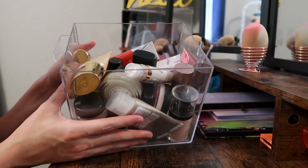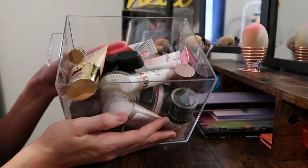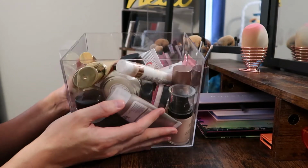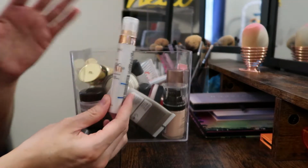Alright, as we get started, the lighting in here is not great at the moment, plus I'm not sure how to film this in this room, but these are all my primers. I'm going to go ahead and pull out a couple to use for the next month or so. I am currently panning this Magic Blooming primer, so that's coming out.